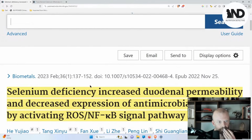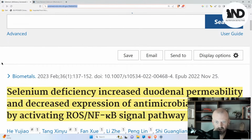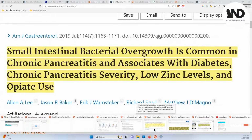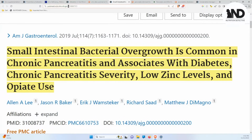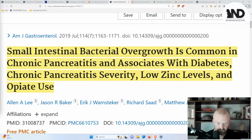Do we need to go much further than the title? Selenium deficiency exacerbated. Oh, sorry. I'll get that link. Let me go back and get that link before I forget. Especially when I find them on the fly, I forget them. Get this one. We'll get this one just to make sure I got them all for you guys.